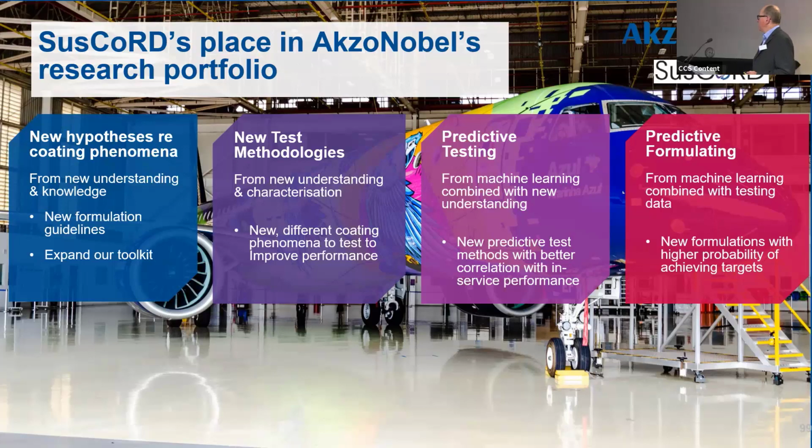New test methodologies. From the new understanding and new characterization, we might have been measuring some of the wrong things. So again, we could end up with new, different coating phenomena to test that will help us to improve the performance of our coatings. Then the predictive side, predictive testing, predictive formulation. From machine learning combined with new understanding, can we get these new predictive tests that Michele talked about, with better correlation with in-service performance?